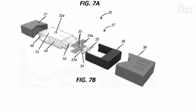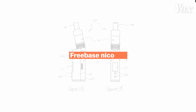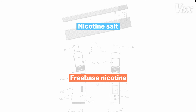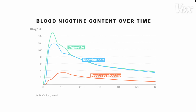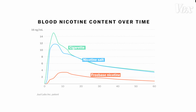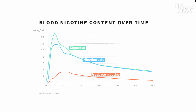And Juuls have a patented system for delivering that nicotine. Most e-cigarettes use a potent version of nicotine called freebase that gives users a strong hit. But Juuls vaporize a liquid made from nicotine salts. Those salts allow nicotine to be absorbed into the body at about the same speed as regular cigarettes, much faster than most e-cigarettes. But unlike freebase nicotine, which can be irritating, nicotine salt goes down smoothly. So Juul packs a bigger nicotine dose into a much more pleasant hit than most devices on the market.